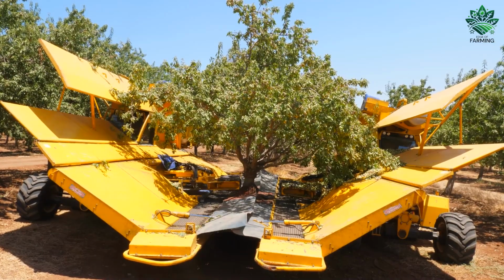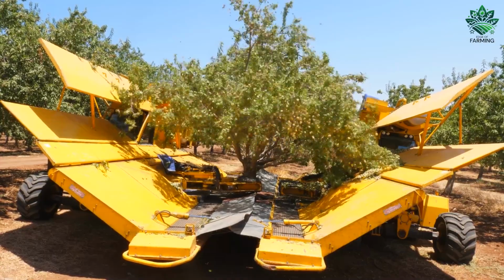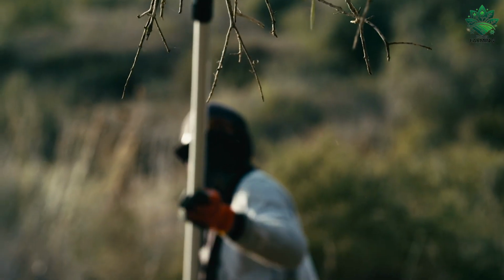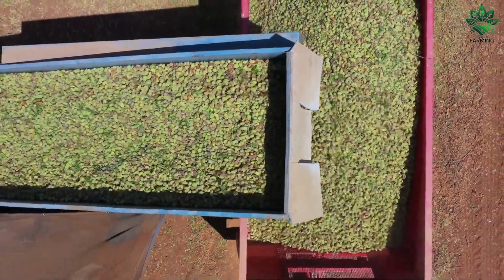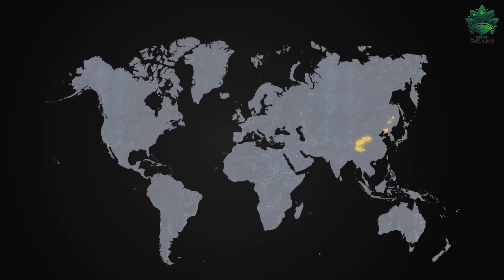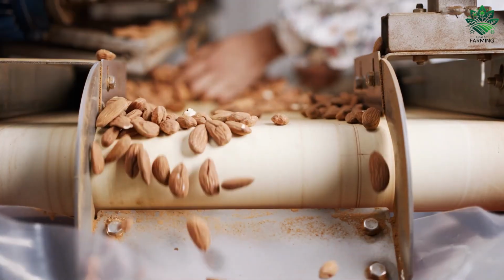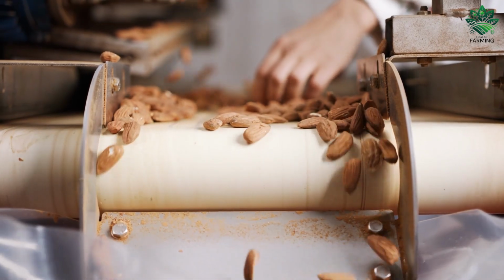Additionally, it typically takes around 6 to 7 years after planting an orchard for almond trees to reach peak yield. Planting, watering, adding nutrients, ensuring pollination, trimming, and managing pests is crucial for both the amount and quality of production and make up the bulk of expenses. Almond production in the world continues to expand, with countries such as the United States, Spain, and Australia leading in cultivation to meet the increasing global demand for this nutritious nut.